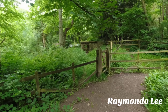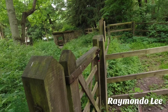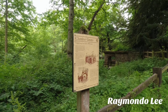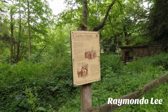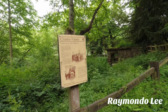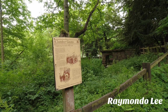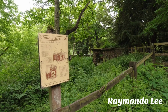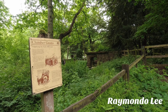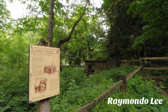Okay folks, so we've made it down to the grotto. We've actually locked the gate on it, so yeah, I'm not going to trespass over to it. But it is the Clumber Grotto. So, 1765, a Grade 2 listed building by Stephen Wright, built for the Duke of Newcastle. A single story slab roof building containing a late C19 water turbine driving a three-throw water pump.